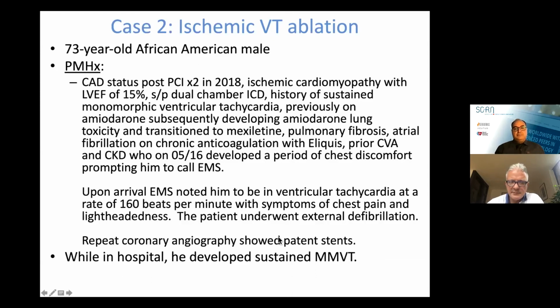There is one more question. Not everybody is using ICE, especially in Europe, so how crucial is ICE in this case? My last case, I'm not using echo. When I get to that, that probably would be answering some of their question.